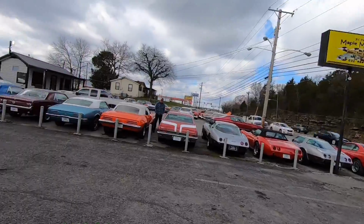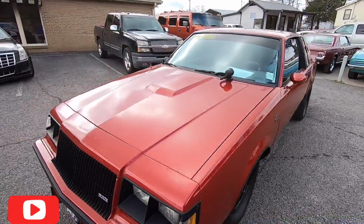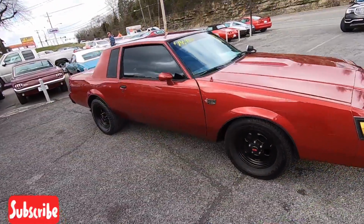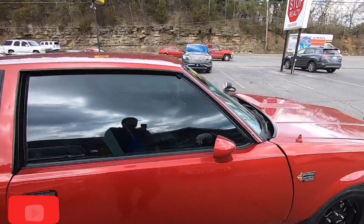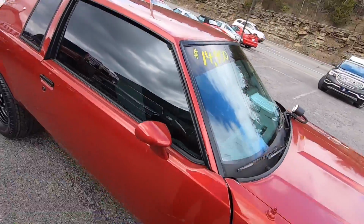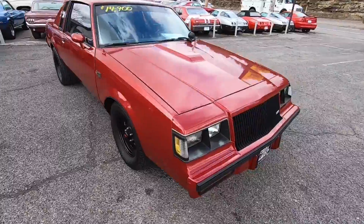I'm getting ready to do a test drive on a 1987 Buick T-Type. This was supposed to be a Grand National, but I cannot prove that. It's got badged up like a Grand National. They didn't come in red, and right under this paint job you could see silver. They didn't come in silver. So I'm just gonna call it a Buick Regal T-Type. Does have the 3.8 turbo.